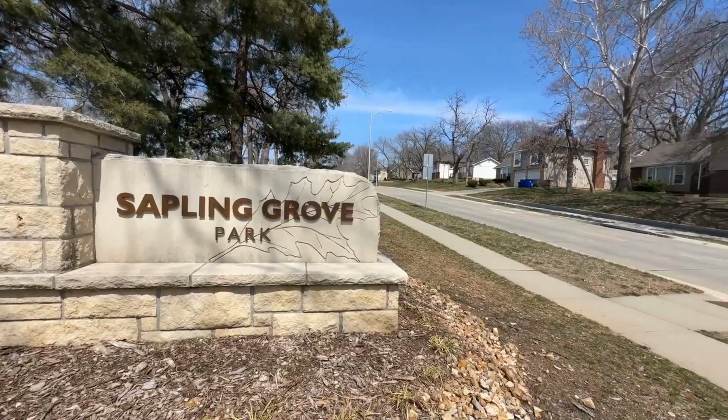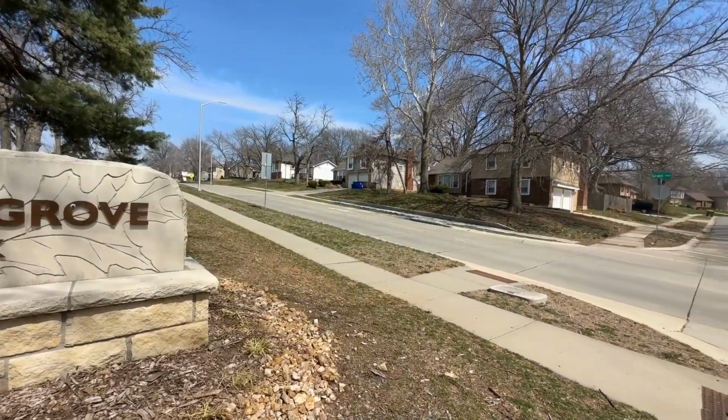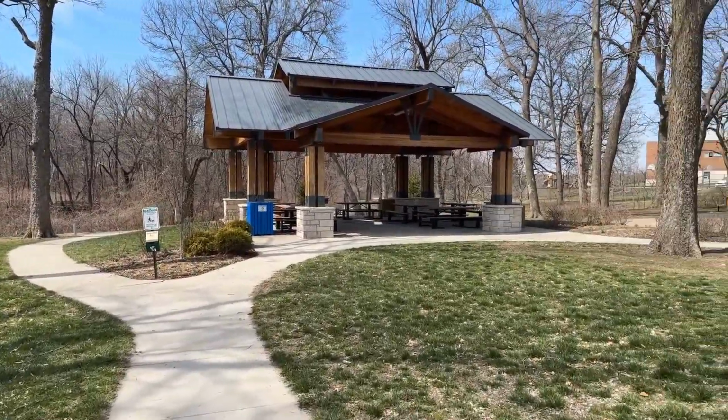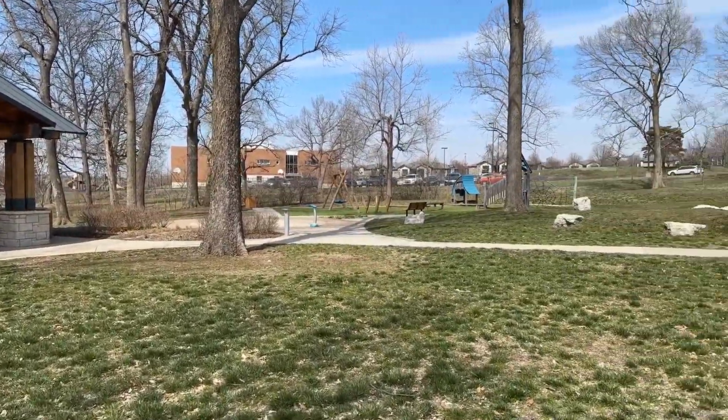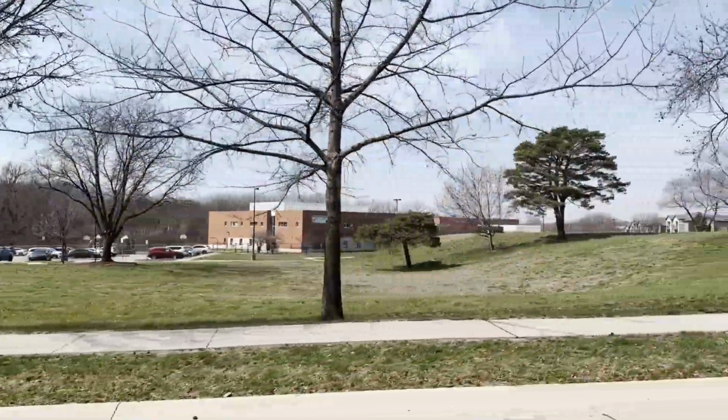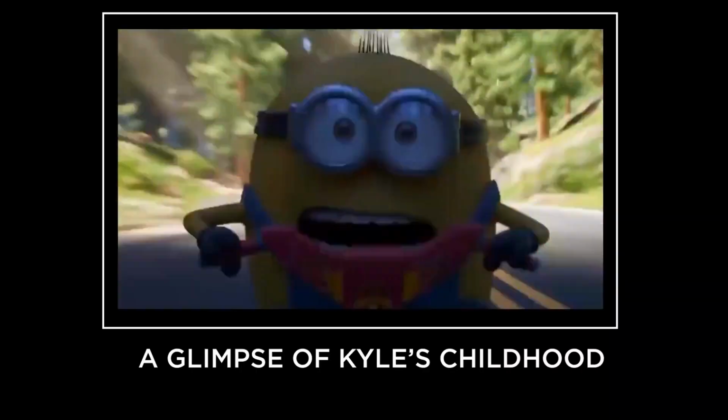This spot that we're in right now is pretty special to me. We're just south of 87th Street and just east of I-35. Right behind me, we have the Sapling Grove Park, which has a lot nicer facilities than when I lived here from 4th to 6th grade. This street behind me was about a block from where I lived. You have Comanche Elementary School right over here. 5th, 6th grade, that's when I started riding my bike. That's when I had more freedom.